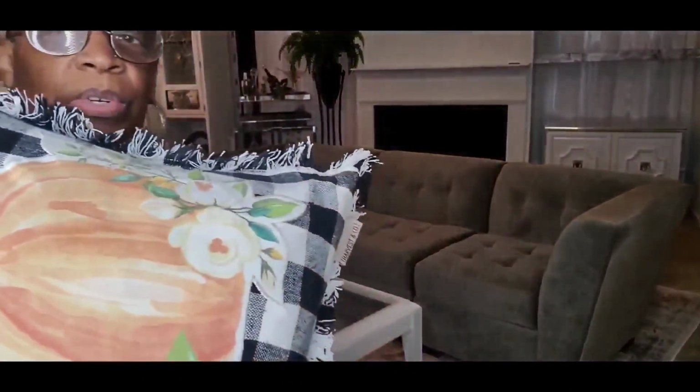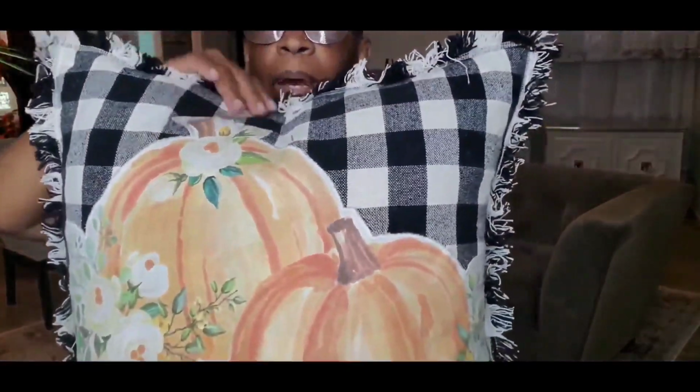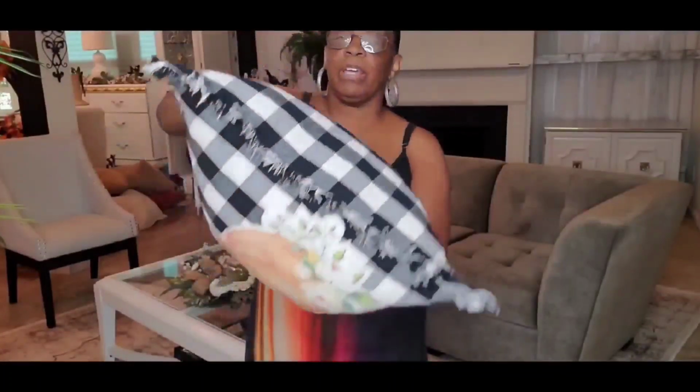Okay, so this is another set I got from the thrift store and it came just like this. And I like it because it has a zipper and I can take it out. The pillow and the cover came together from the thrift store. What I like about this is on the other side, if I want to, I can turn it and make it plain. So I might do that for Christmas because I'm loving this buffalo check.